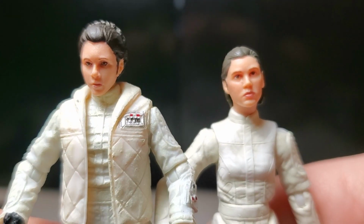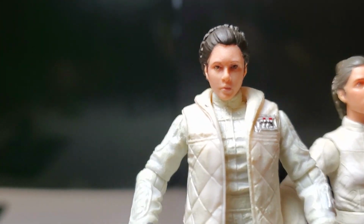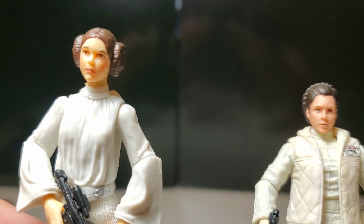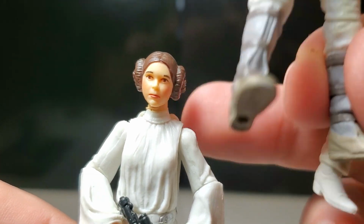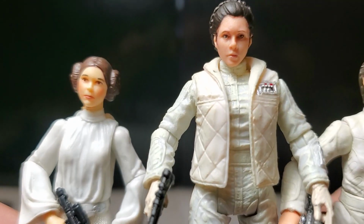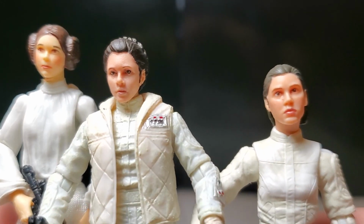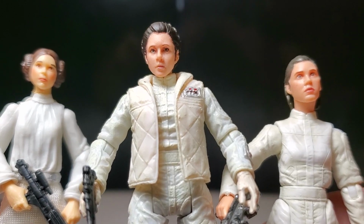But yeah, you just got to get a look at those faces. These are the newer Vintage Collection faces. This is, I think, Legacy Collection. Just look at how generic this looks. I really hope the Vintage Collection does a new version of this figure, because this is the most iconic look, I would say, for Princess Leia, the original Star Wars, where she's got the cinnamon buns on the side of her head. That face just looks generic. It looks like a toy, where these, look at that, that looks just like Carrie Fisher.